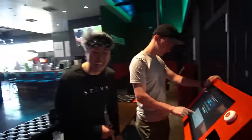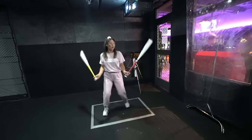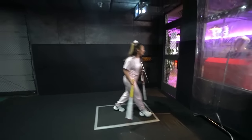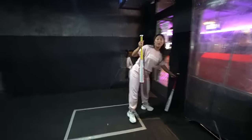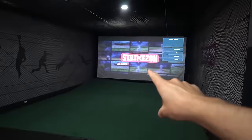I want to know how this works. Let's go inside and check it out. Here, let me show you. You enter and then you grab a bat. Each bat weighs a different amount. I grab the lightest bat because I'm Team Pink, and I need the lightest bat. I think the ball comes out of the wall here. The ball comes out of the wall, right? Right in the middle. Batter up.